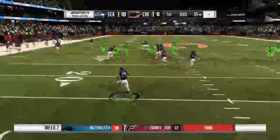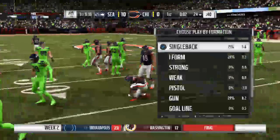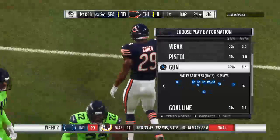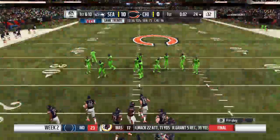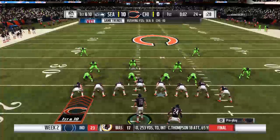This will be fielded at the 6. And a pretty good return here. He'll be stopped just shy of the 25 at the 24-yard line. And now Chicago getting ready to go as they take the field. And they had the fumble last time that led to a touchdown. That's a no-no. We'll see what they do here this go-around.